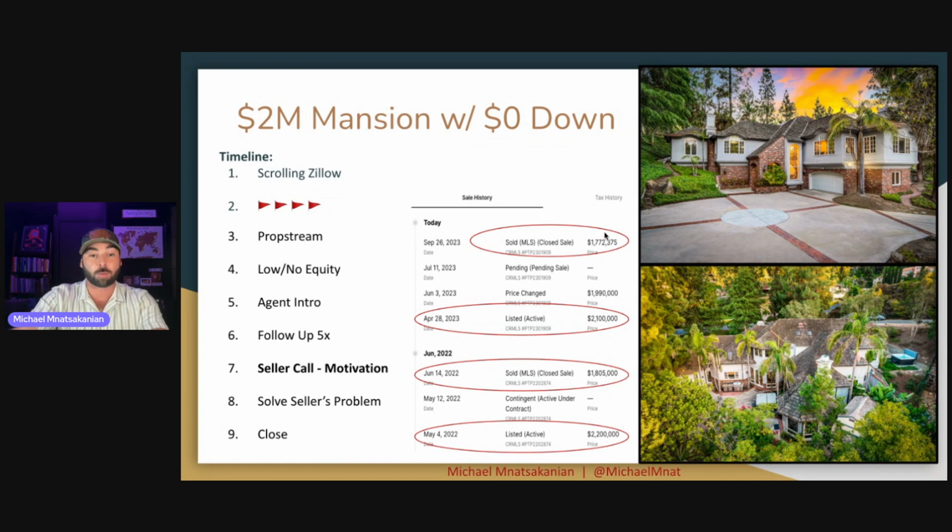I bought it, the loan amount at this point was 1.772, at way better terms than I would have ever been able to get by just asking a bank, right? The bank would have screwed me. That would have made me put a 25% down payment. So, $500,000 down, that wasn't going to work, right?